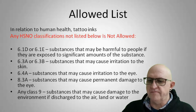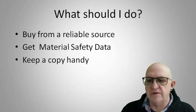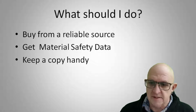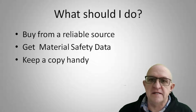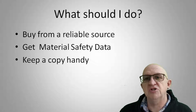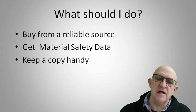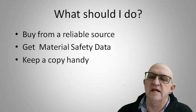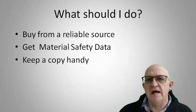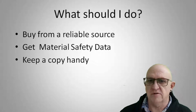Okay, so what do you need to do? To summarize, you need to buy from a reliable supplier. You need to ask your supplier for a material safety data sheet. If they can't supply one, you don't buy it. And if they have one that they send you, then you're going to print that out, put that in your material safety data sheet file with all the chemicals that you have. So if you buy any sorts of skin sterilizing products and so on, ask for the material data sheet and put it in your file so that if you get licensing and registration, you can show the health and safety officer who comes to do the inspection your chemical data sheets.